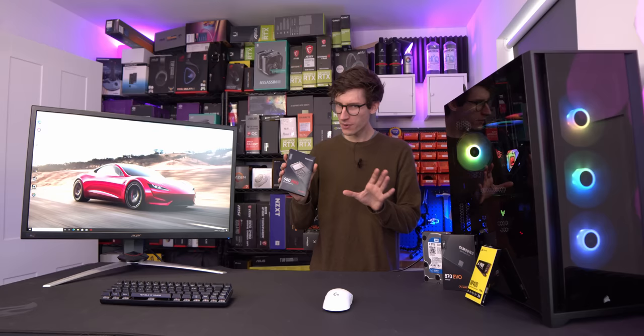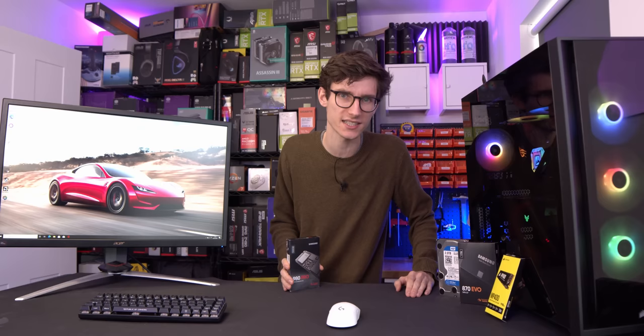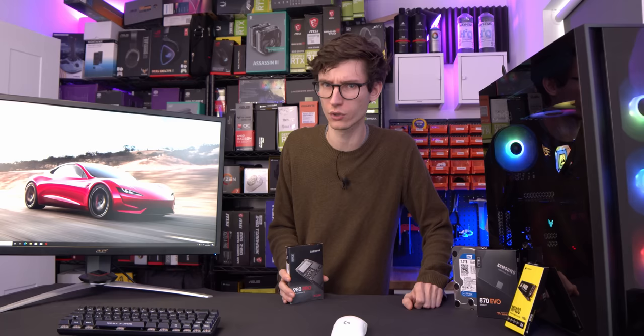But the question is not whether these drives are fast. The question is whether this will actually translate into any better gaming performance. And if you're looking at price to performance, is it actually gonna be worth going for a faster drive? Or is even the hard drive perfectly fine for what you're going to want to use it for?